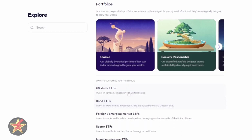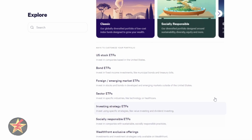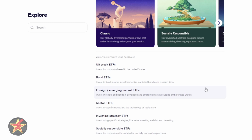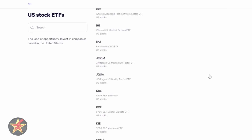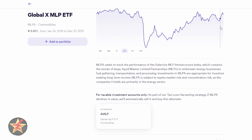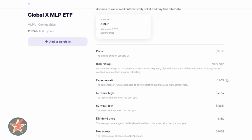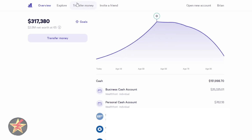And not only that, here you can see US stock, ETFs, bonds. They break out all the things that you can have now, some of which are only accessible in your Roth IRA versus an investment. But if we come up to US, it will show us everything that they have as possible options. Clicking into any one of these will again show you market returns as well as lots of other useful information for it. We're going to come back to our overview or main page because the other one is just transferring funds around and then inviting friends, which we'll talk about a little later. So those have been major platform changes.